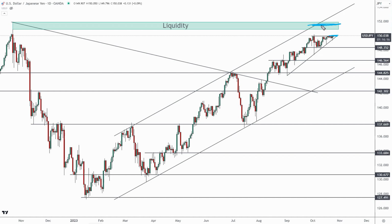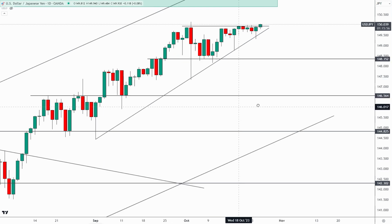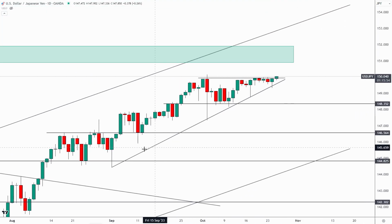Now, furthermore, this area right here comes in between 151 and 152, and we also have the top of this channel, which could come in all the way up here around 153 to 154. So this could obviously fail. We could see the dollar yen rotate lower. There's no guarantees in this market. But as of right now, you do have an uptrend, an established uptrend. So I favor looking for buys with this trend. You also have this area of liquidity from last year, and then you've got the top of that channel up there around 153 to 154.